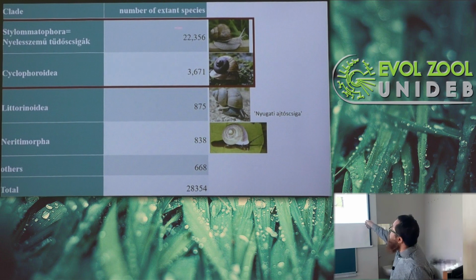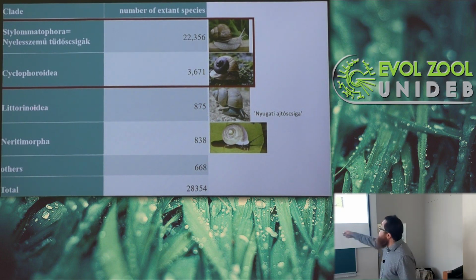So this group, Stylomatophora, it's not an easy word. This is a more difficult word anyway. It has about 22,000 species worldwide. And the second group, Cyclophoroidea, it's a superfamily. It has 3,000 and something species. These don't live here in Europe. Oh, sorry. Some species live in Europe, but they are very rare. And there is this group. It's another group related to marine snails. This is a protected species, for example, in Europe.